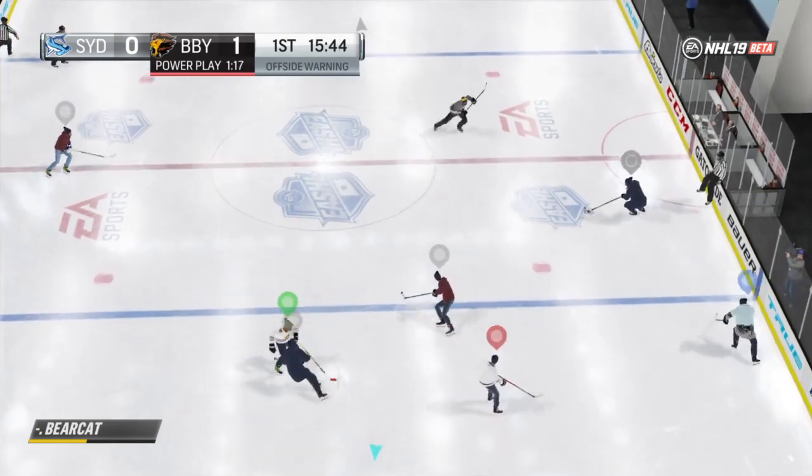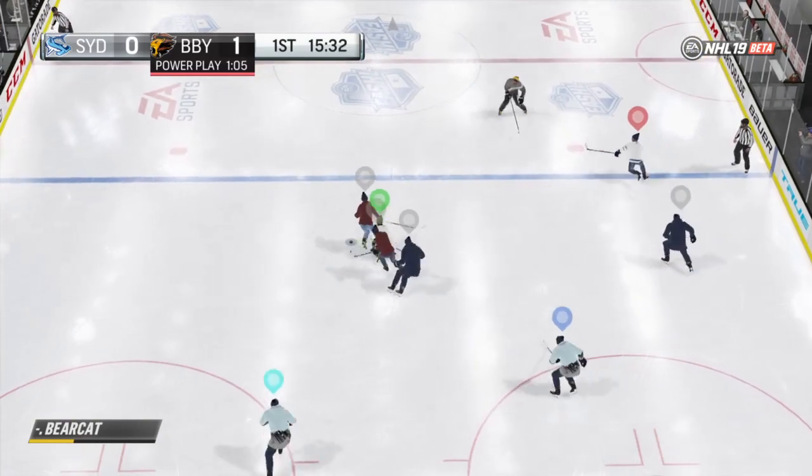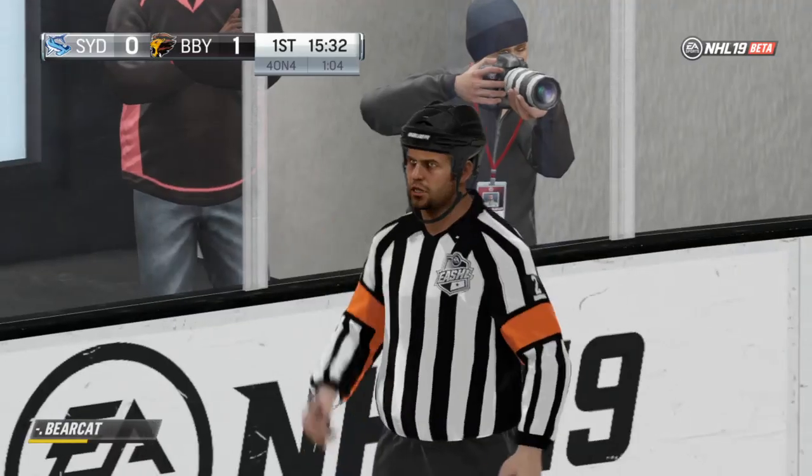The Bears wheel it along at the center ice boards. What a tremendous hit. You guys are still on it, though. There, Doc. We expected a physical game.